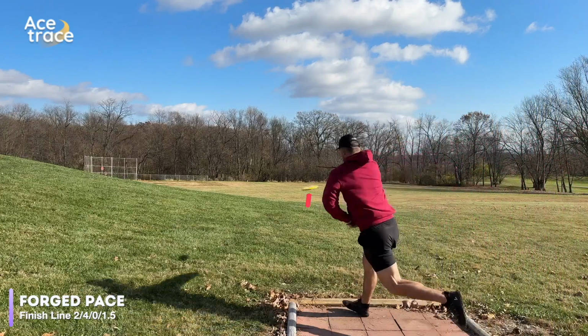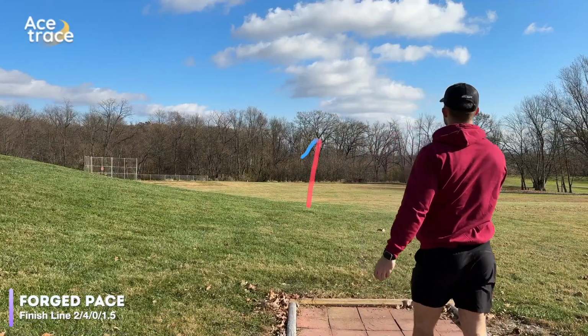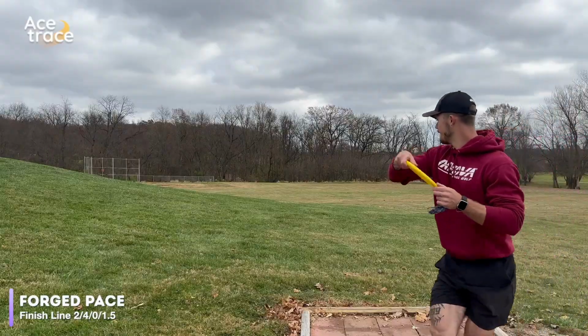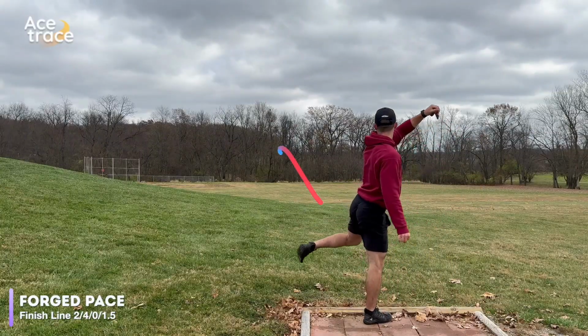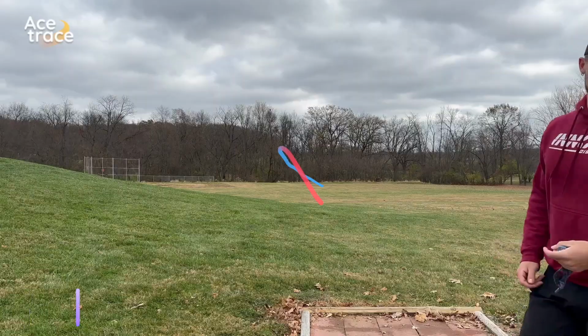Well, the Pace was strangely inconsistent. If you don't power up on it, it fades aggressively. But if you really rip on it, it isn't torque resistant at all, and it turns right over. Neither of those are straight, though straight is somewhere in between, which begs the question: someone could probably get it to fly straight, right?